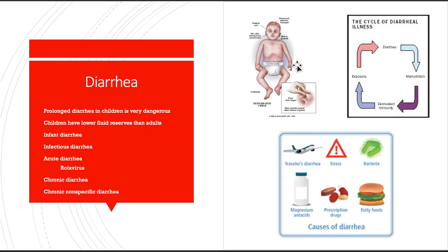All right. So here are some symptoms of dehydration in a baby. The eyes will appear sunken. The fontanelles are going to be sunken. You can pinch the skin, so you've got poor skin turgor. They're going to be very lethargic and not showing an interest in things, stuff like that. So always have to pay closer attention, especially with infants, but children too, when you've got diarrhea.